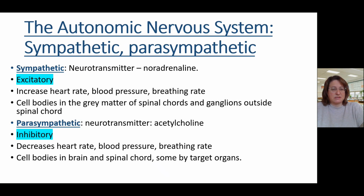In the sympathetic, the cell bodies are in the grey matter of the spinal cord. The spinal cord is inside out compared to your brain. In the brain, you've got the grey matter on the outside, white matter on the inside. In the spinal cord, your grey matter's on the inside, white matter's on the outside. Just think of where the myelination, that insulation of the neuron, needs to be, so you've got a speeding up of the signal going outwards.